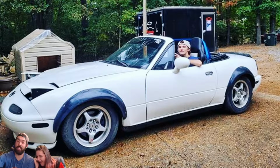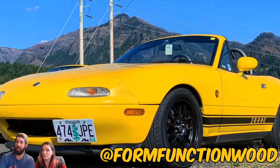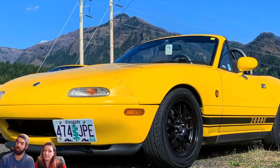Up next is one of my favorite NA Miatas in existence by Form Function Wood, the same guy who did my shift knob for my Joker Miata. This is his Unos that is unfortunately no longer with us right now. The front end is crashed. He's going to be fixing it, but I'm not exactly sure what year Unos this is, but it's a low mile Unos that he has in the States, obviously in Oregon.